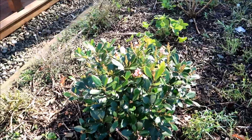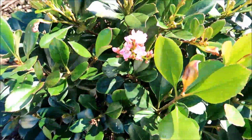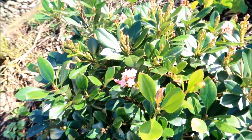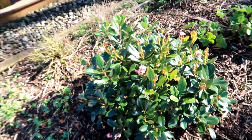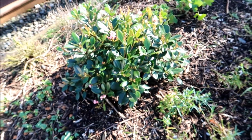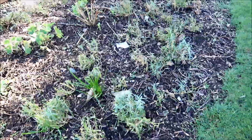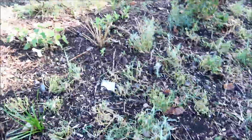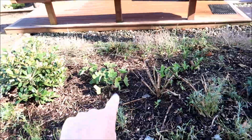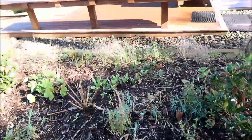This is the escallonia. It's an apple blossom bush and it is blossoming. It started a month ago, I think, and it's looking so beautiful and full, and this is evergreen and I want to put more of these in for sure. I've cut back all of the carnations or dianthus. That is a hollyhock. I think those are poppies.